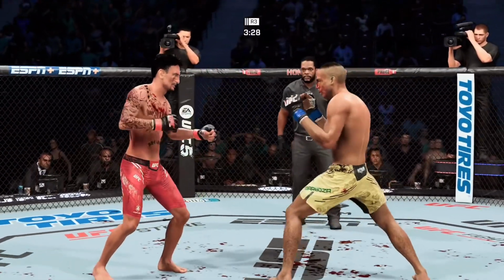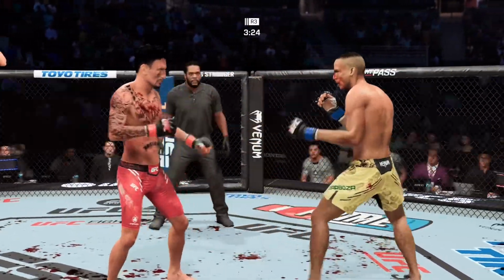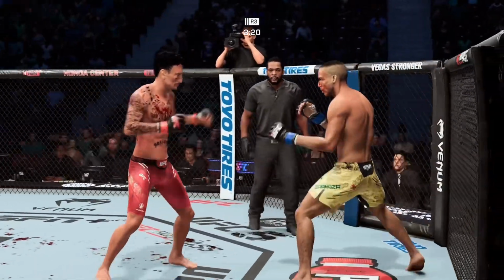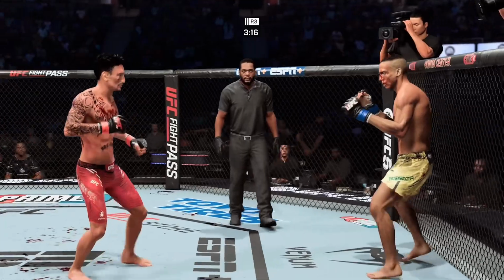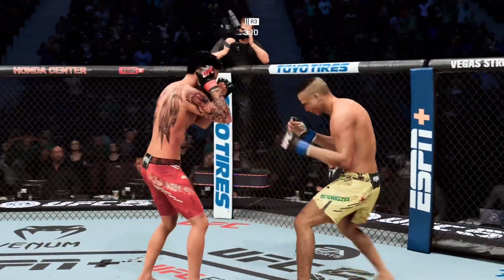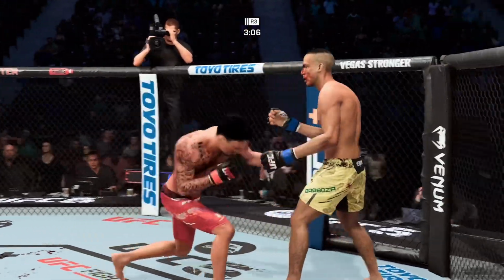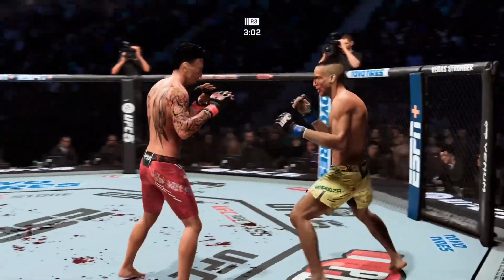Oh, he continues to attack the body yet again here, just as he did in the previous round. Barboza's nose is just pouring blood right now. I'm no doctor, Daniel, but I'm not sure that thing isn't broken right now. Just missed with the leg kick. Going to the body now with that hook shot. Nicely done by Holloway. Three minutes now to go in the fight.